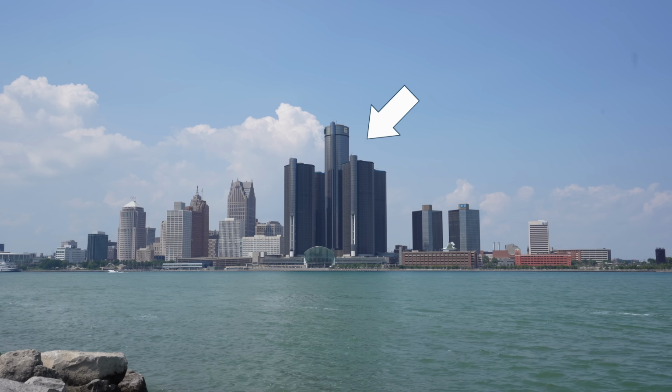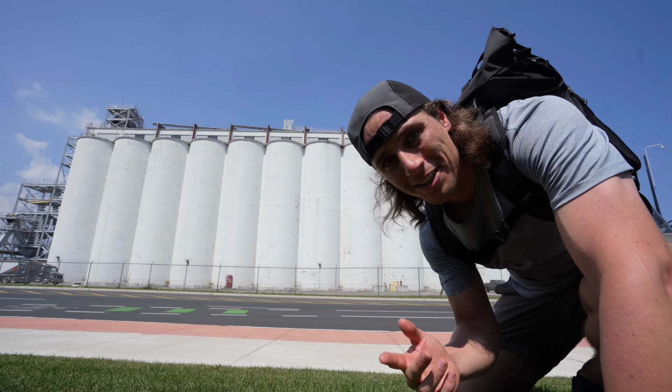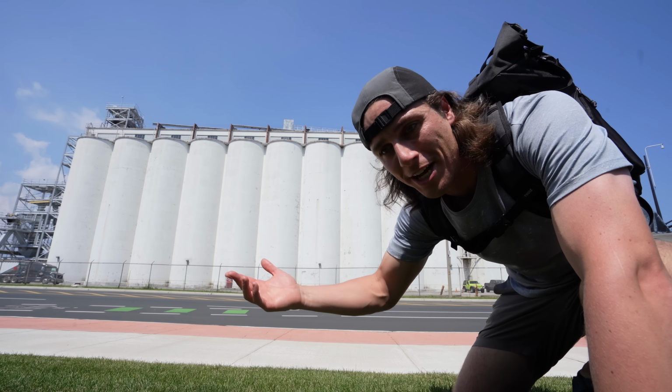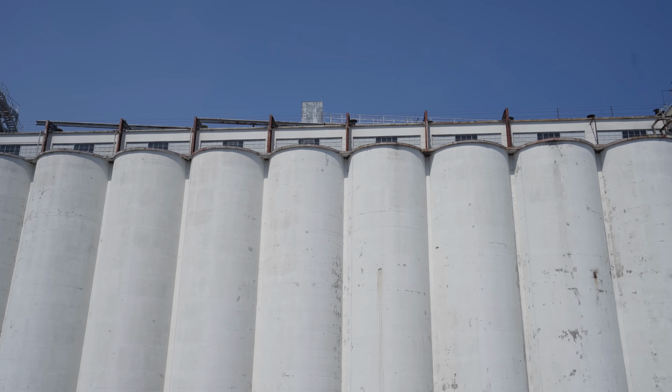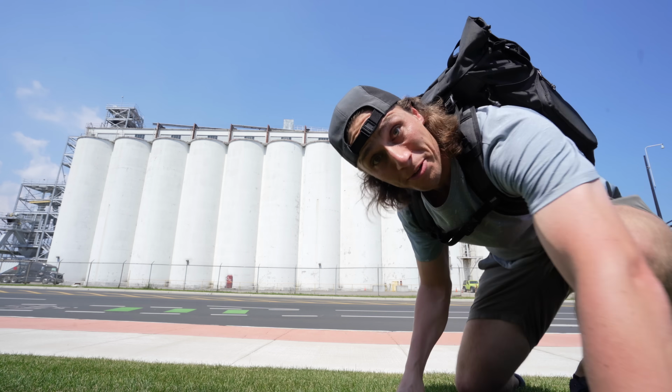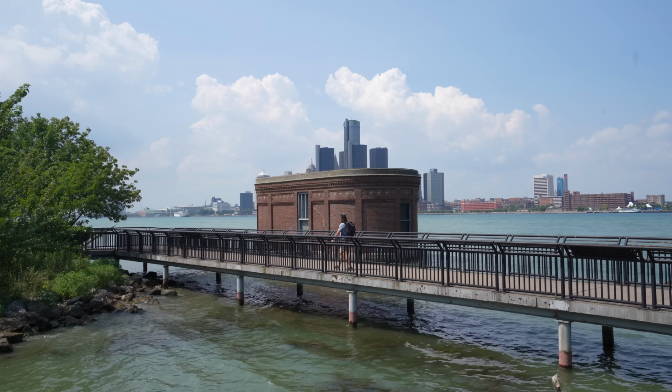Those 5 buildings right there is the head office for General Motors. This is their skyline. And these are ours. The American towers are head offices for an international car company, while ours are receiving wheat and grains for our whiskey. You choose, which would you prefer? USA, Canada. USA, Canada.